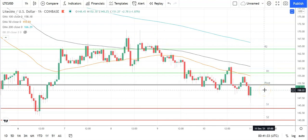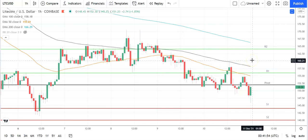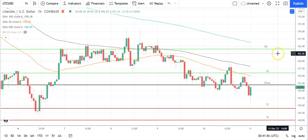Looking at Litecoin against the US dollar, tracking the broader market, going to see Litecoin move back through the pivot at 152 to take a run at the first major resistance level 156. Plenty of support going to be needed for Litecoin to break out from 155s. So barring an extended rally, expect that first major resistance level and yesterday's high at 159.86 to cap the upside. In the event of an extended rally, should see Litecoin target second major resistance level at 164 before any pullback.